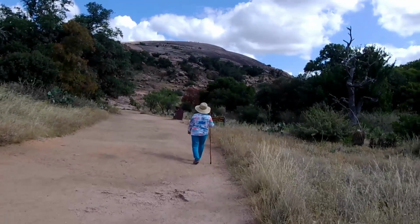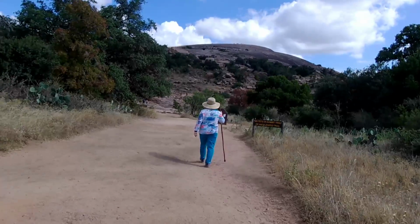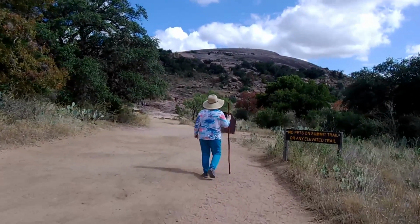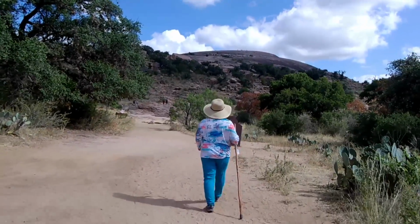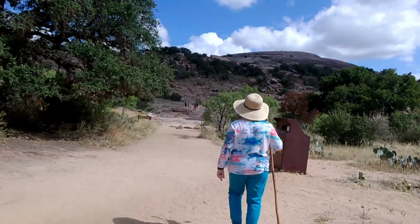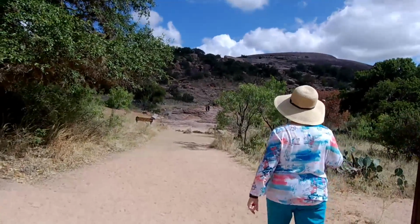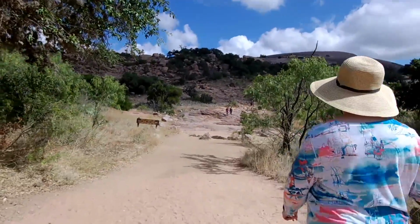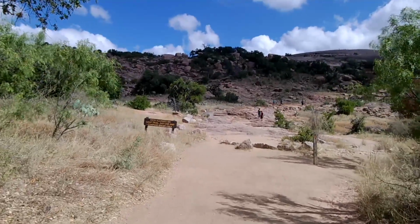Folklore of the local Tonkawa, Apache, and Comanche tribes ascribe magical and spiritual powers to this rock. The Tonkawa who lived in the area in the 16th century heard unexplained creaking and groaning. Present-day geologists say that's probably the sounds due to the nighttime contraction of the rock after being heated by the sun during the day. The name Enchanted Rock comes from the many interpretations and legends and related folklore.